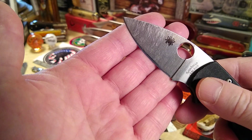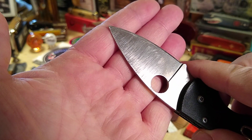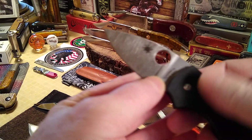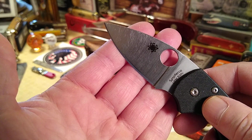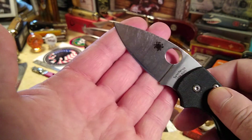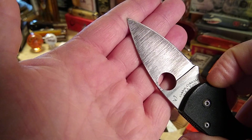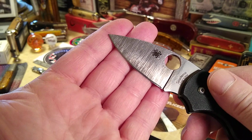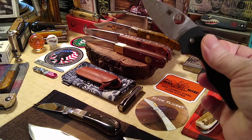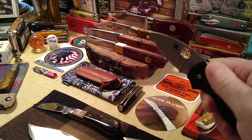And I didn't smile on this one until I put my own brush grind on there. I hated that satin powder coat. Didn't like this. I mean, I liked the knife, but I hated the powder coat. So I put my own brush grind on, which looks damn awesome. And one of my hardest using work knives that I got.